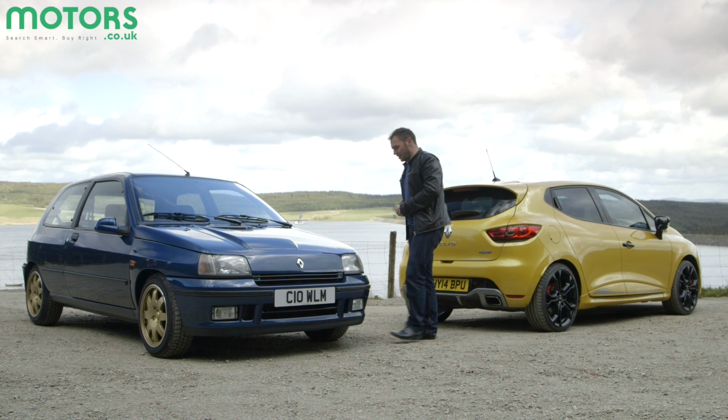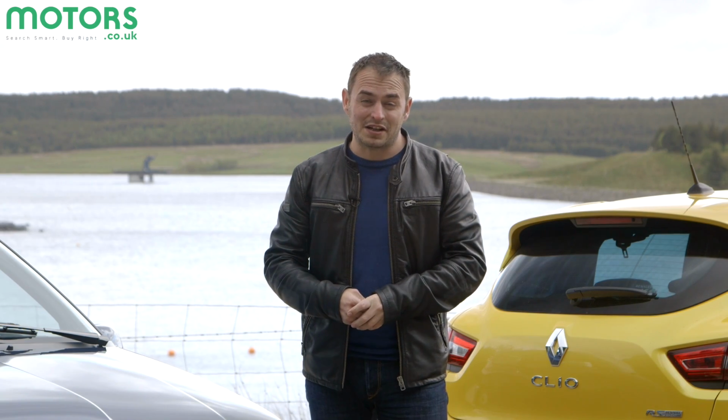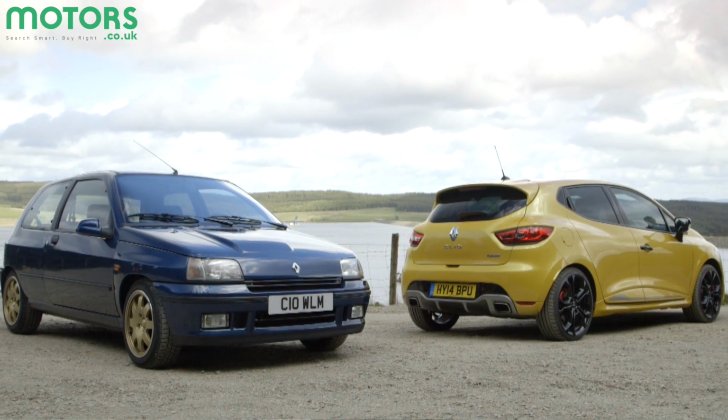The Clio RS200 has come a long way since the days of the Clio Williams, but you can't beat a real classic. The sporty Williams might still be able to hold its own against some of the warm hatches of today, but because of its limited numbers and its appeal, it has that exclusivity that the 200 can only dream of.